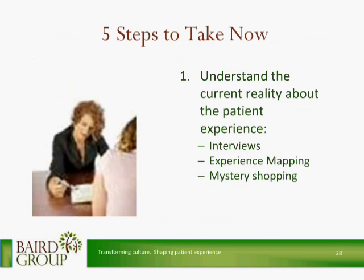So there are 5 steps that if you're the leader of the organization, 5 steps that you can take right now to start improving the patient experience. One is gain a greater understanding about the current reality. What is it really like right now? And I say go beyond the surveys.